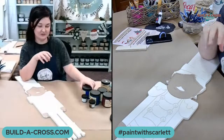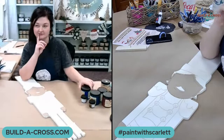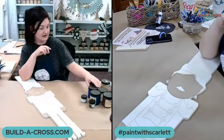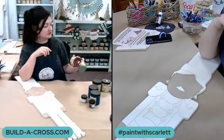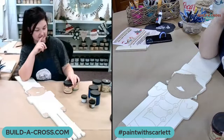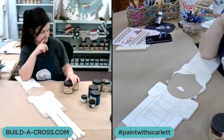I was wondering if I should do this Nutcracker blue and white or like a muted green and red. Green and red. Traditional green and red? I was going to do muscadine wine and kudzu. What color was that for the skin? Putty. Okay. Muscadine and kudzu sounds good.